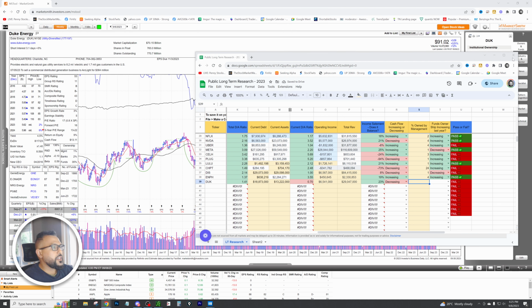And now we want to take a look at how much percentage management owns, and to do that we're going to come right here under ownership, and we can see management owns 1%. All right, so we're going to plug that in there as well.